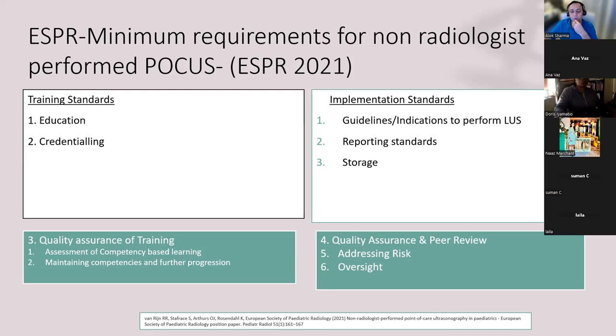So there's no doubt that I think they also accept that point of care ultrasound will be implemented, has to be implemented. But the question is how you do it and how you do it safely. And they've proposed certain standards. And again, I'll share this article with you today, in that they would like the education to be done in a very standard structured way, very similar to the way radiologists have their training, because they want us to achieve a similar level and standard to them.